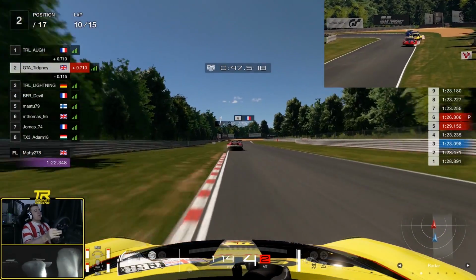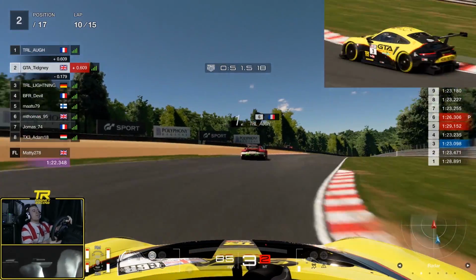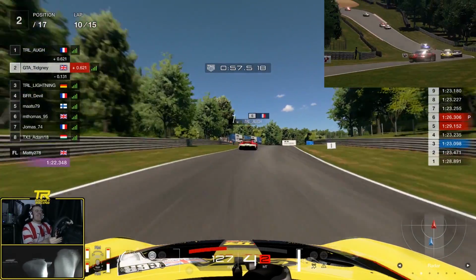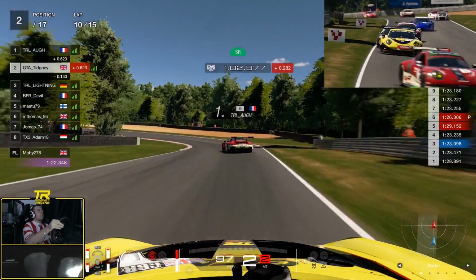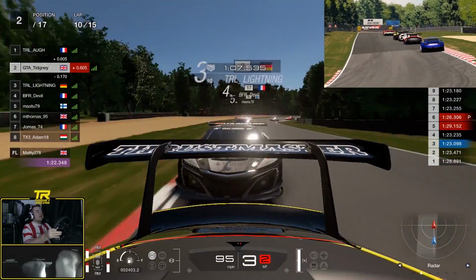So we're behind TRL Aug now, who's going for that non-stop. I mentioned that he probably would do that earlier. And I'm just struggling a little bit with dirty air here. I can't seem to get the car turned in, which is slowing me down a lot. And Lightning is all over the back of me at this point. That NSX allows a bit more turning, but it's not the greatest of cars between the 911 and the NSX.